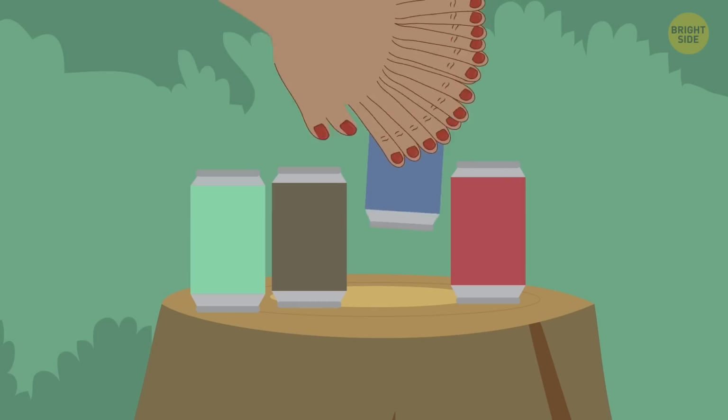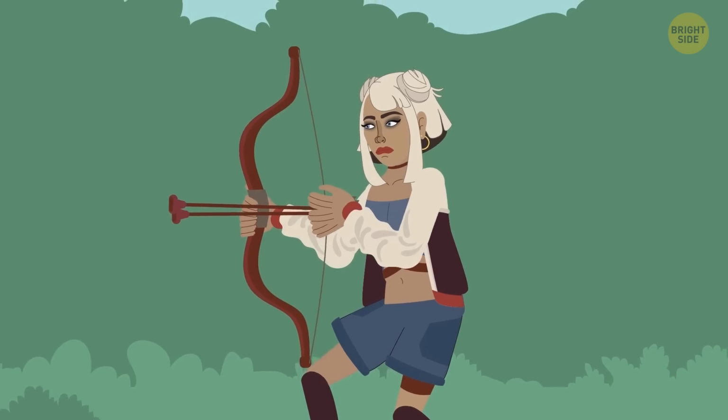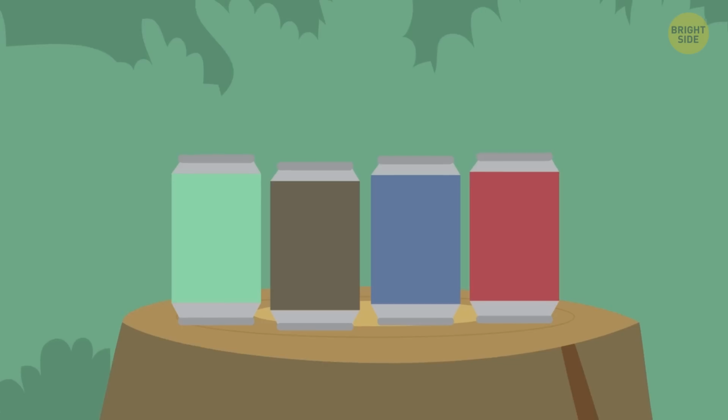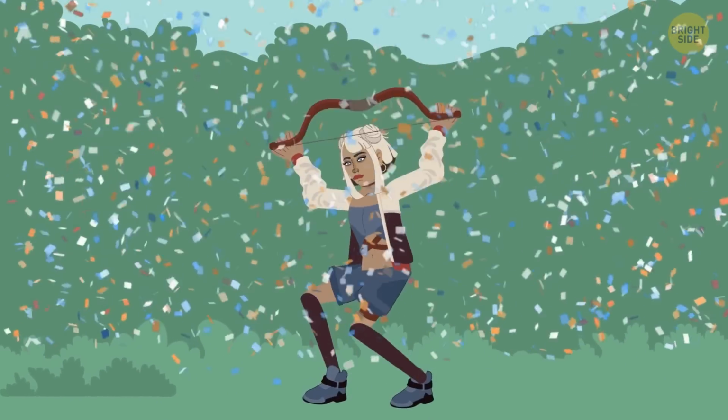Now, let's up the ante by adding 4 cans next to each other. You turn your bow sideways and retract the arrows until there's enough pressure to release. You pull back and let the arrows fly off. Another success! You knock out 4 cans without breaking a sweat.